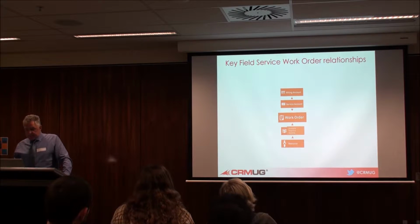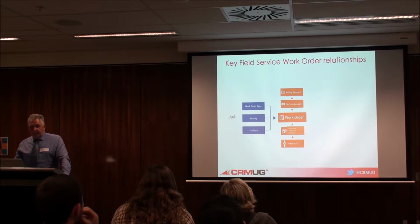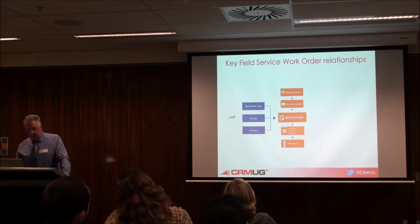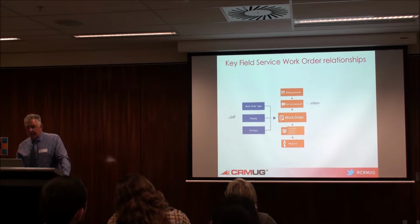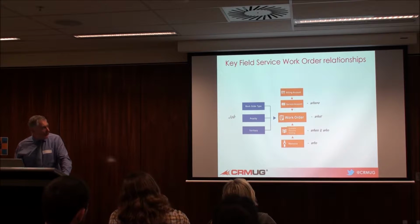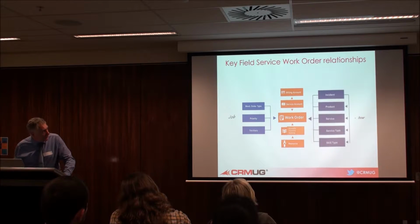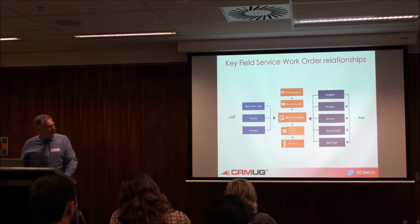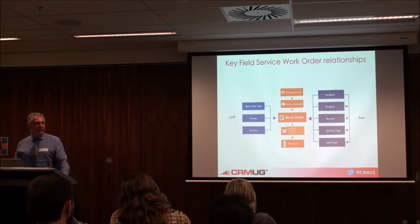So the key components here are the job order type. You've got unlimited capability to make those up yourselves, the priorities, the territory. Then it's going to say where it's going to be done, what's going to be done, and who is going to do it. So all of these areas here are linked to the work order. Now most of them are fairly obvious. So you've got the product, you've got the actual services, you've got the service tasks that need to be done, and the skills. The one thing that's not obvious is the concept of the incident.